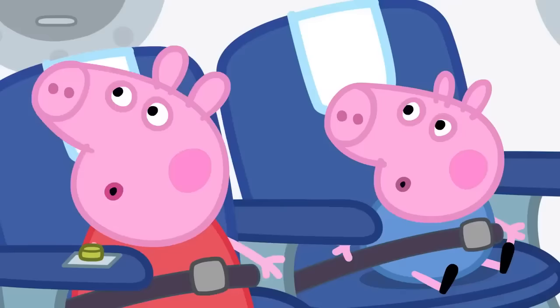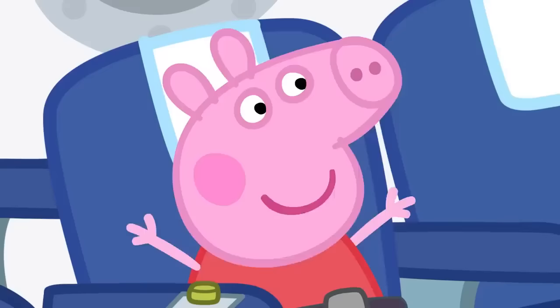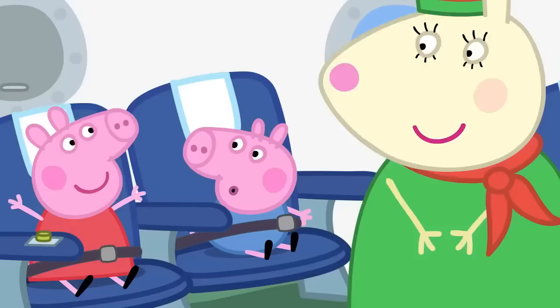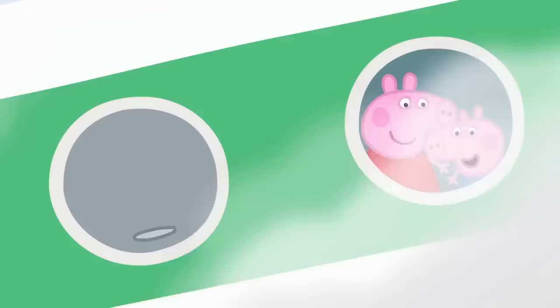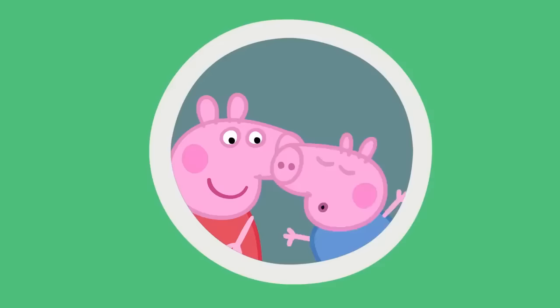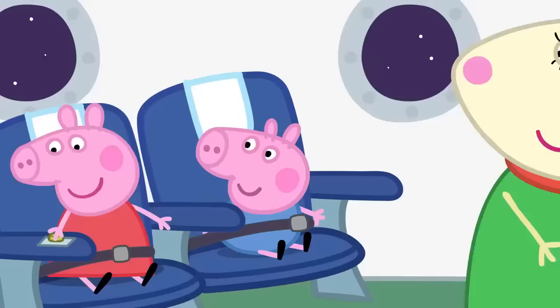Oh, I know what to do. Miss Rabbit, please can you make the plane go really, really high? I don't see why not. Oh! It's really fun when the plane goes high, Madam Gazelle. Look, we're nearly in space. Oh! Too high! Too high! Can we go lower instead, Miss Rabbit?